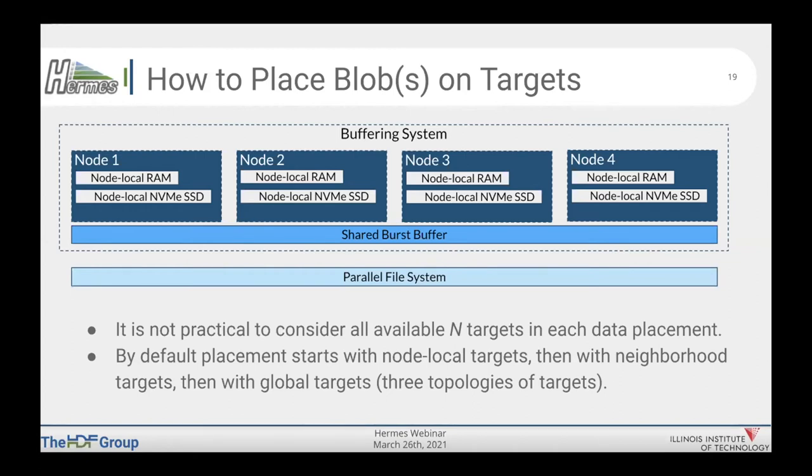It is not practical to consider all available targets at first in each data placement. By default, the data placement starts from the non-local targets, like for each node, we have this RAM and SSD. If the placement fails on this node, then it will expand the targets to its neighbors. If we look at node one, it will expand the targets to node two. If the placement fails again, it will be expanded to the global targets. So in each step, the number of targets will increase. In total, we explore three topologies of targets.